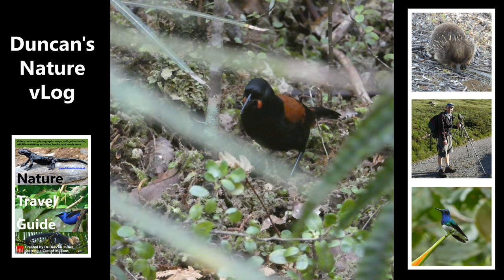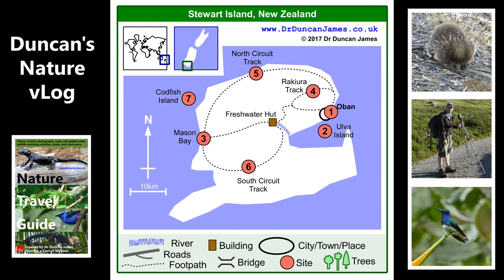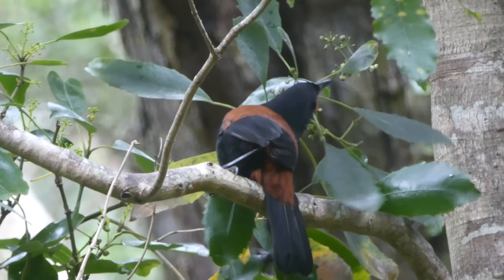So I strongly recommend it if you're backpacking into wildlife watching or just into walking, whatever. This is a saddleback. And a lot of the birds we've just been looking at here, the parakeet, the yellowhead, the saddleback, are pretty rare.